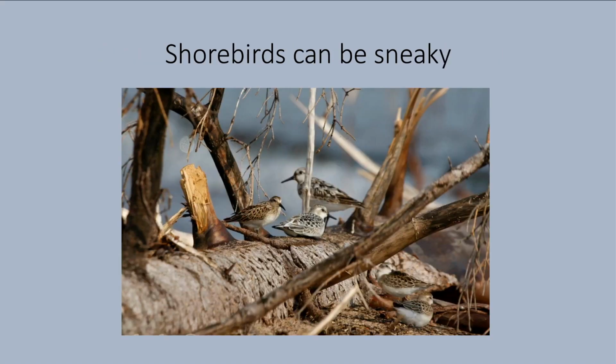And with those nor'easters that I was talking about, sometimes you get some debris or some washed up trees that end up on shore. And here's an image of some shorebirds that decided to relax on the tree instead of relaxing on the sand that they're most typical with.